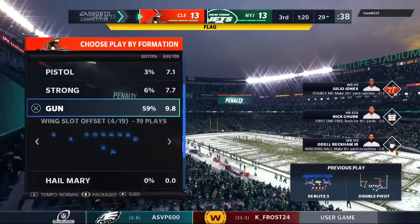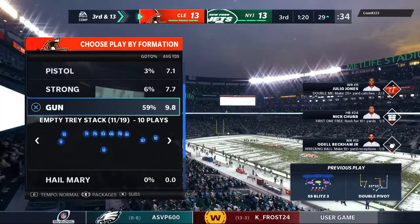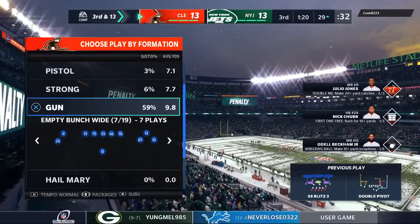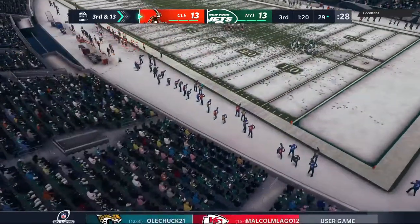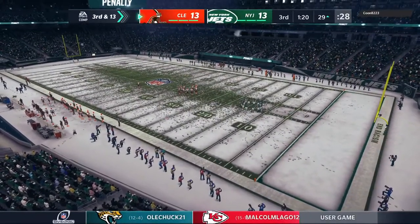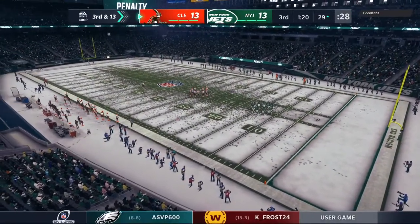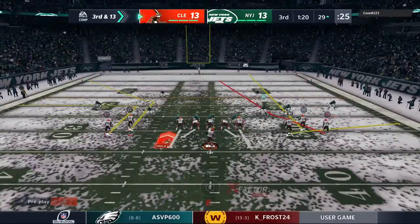Set him back five. After the delay, they're backed up even further for third and long.